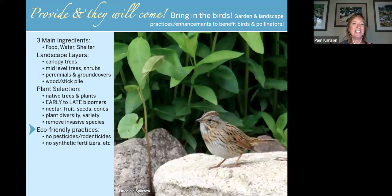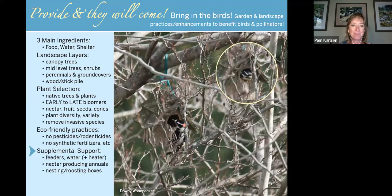So back to our list, eco-friendly practices, no pesticides or herbicides, no synthetic fertilizers. This is a Lincoln's sparrow. It's one of my favorite migratory sparrows, very beautiful. And then supplemental support if you want to, you don't need to, but it's great if you can. That would be like adding feeders, adding water, adding a heater into that water, nectar producing annuals to extend the season, and then nesting or roosting boxes. So here's a downy woodpecker that decided to use our wren box as a roosting box in the winter time. So I let that downy do that.